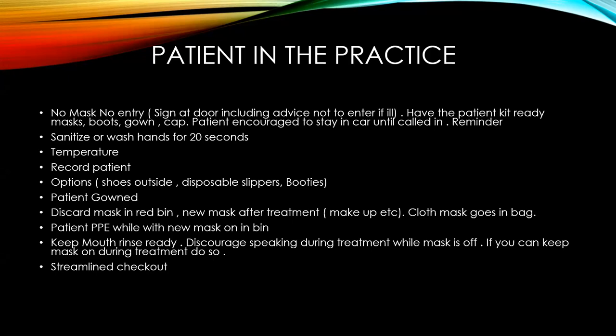Okay, so no mask, no entry. That's the sign at our door. And also you can have additional things on the sign, but be kind, make it colorful. If ill, advise not to enter. Have the necessary numbers to contact, and have your patient kit ready.